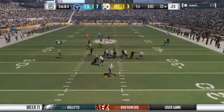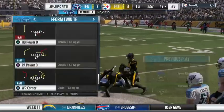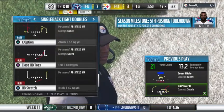Now Mariota. And he's going to find his man out of the backfield. That's complete. And they talked about how important the passing game was going to be against that defensive look. Good job there going to the air for the 1st down.